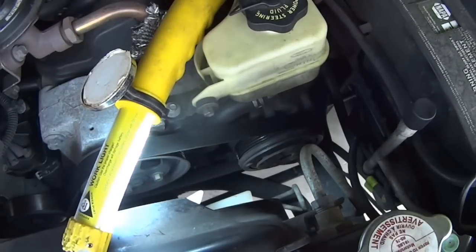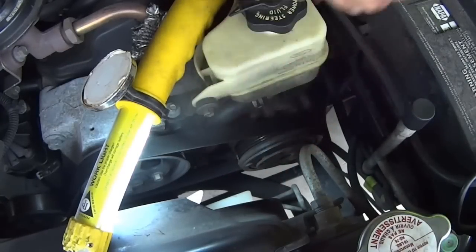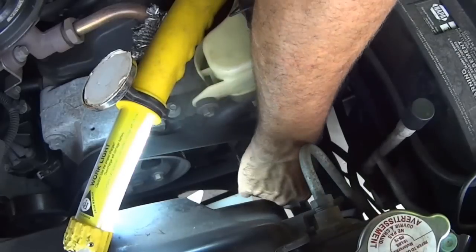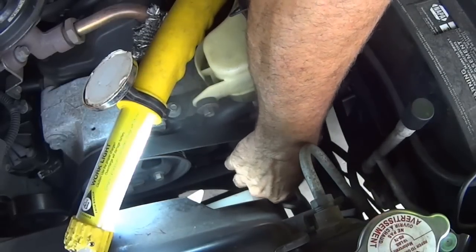If you don't have a feeler gauge, you're looking for about a sheet of paper. Okay, if you can get a sheet of paper in there, you're good. If you can get four sheets of paper in there, you probably need to adjust your air gap. And you do that by taking the spacers out.